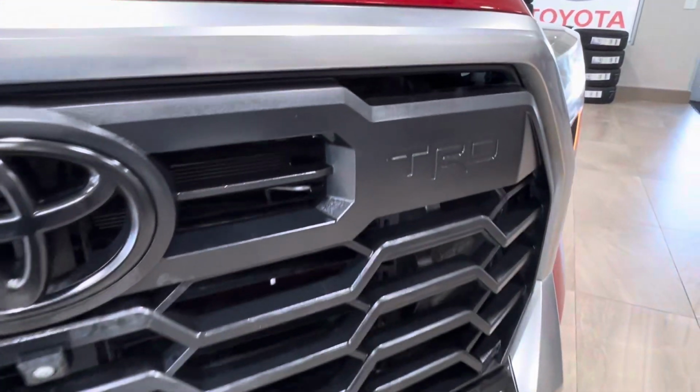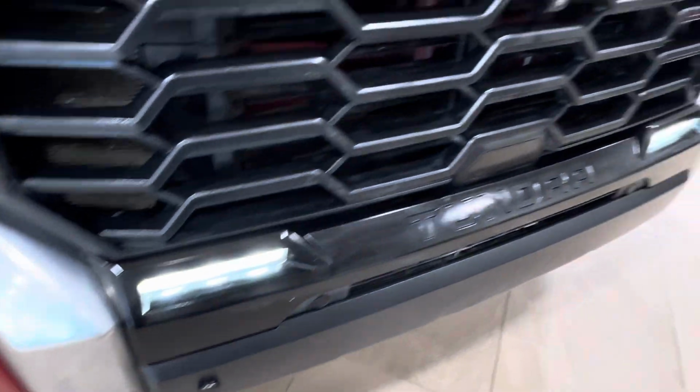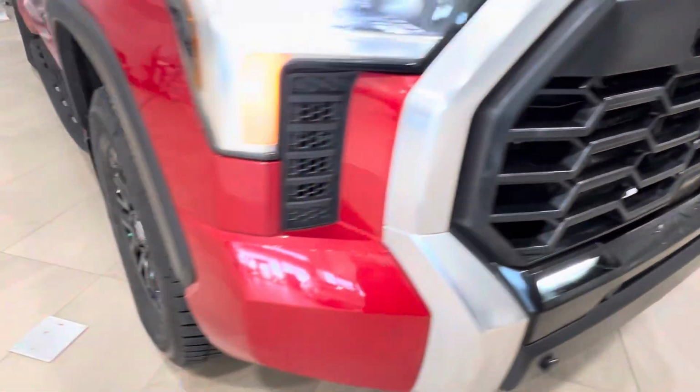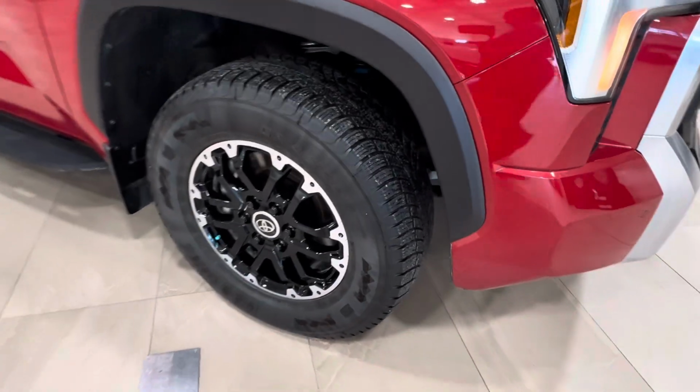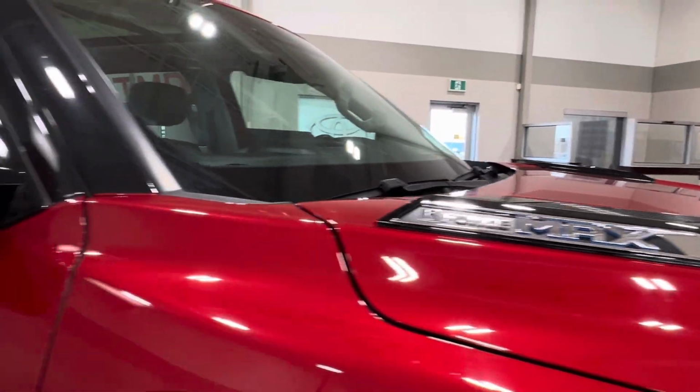On your front grille here, you have both the TRD and the Tacoma logos. You also found these little round nodules that go the whole way across. These guys are your front parking sensors. Underneath of your Toyota logo is your front-facing camera. On the side here, you have the 20-inch alloy wheels. You also have this iForce Max badge that you can find on both sides of your hood.